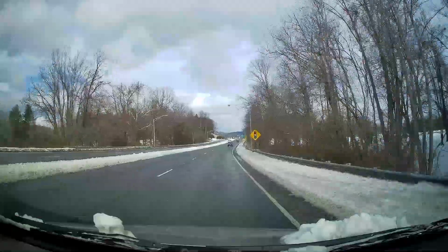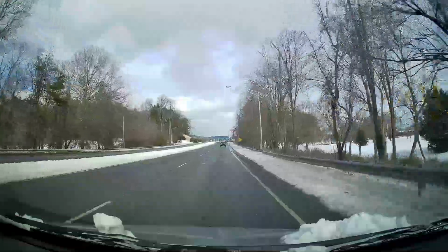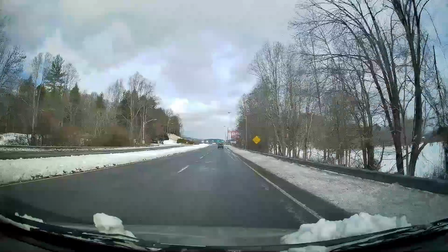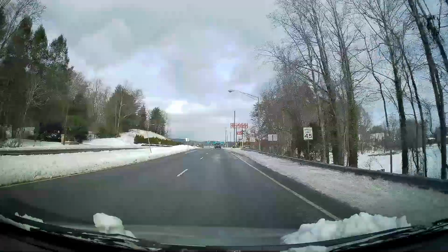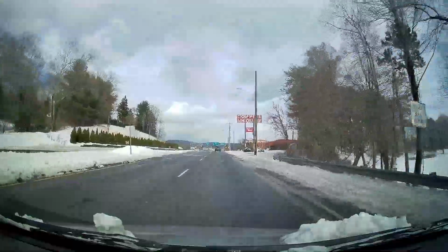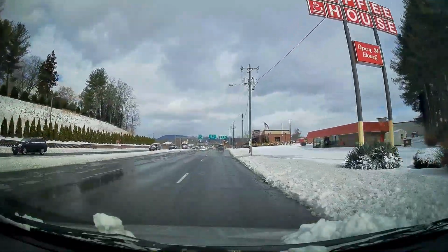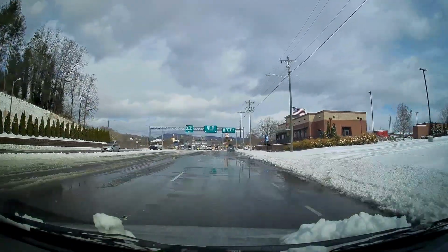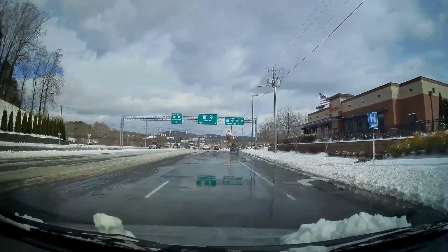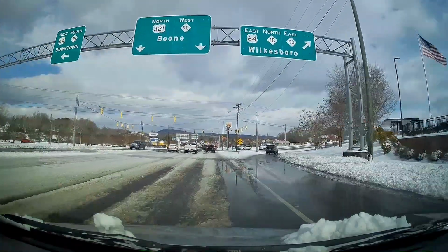And Lenore's snowfall really looks equivalent to ours. Nothing really any difference that I can tell. But a few miles out of Lenore, you're going to probably notice it thickening up quite a bit. Once you get to the foot of that mountain and start going up, that's when the totals usually start to climb. So obviously if we stay straight here, we go towards Boone. A right takes us towards Wilkesboro, Highway 18. And the left takes you back towards Morganton on Highway 18.